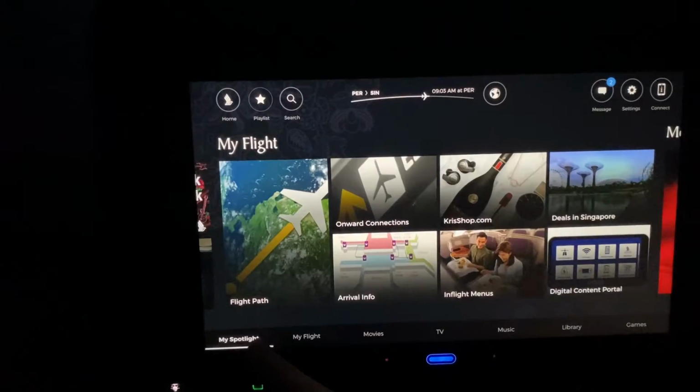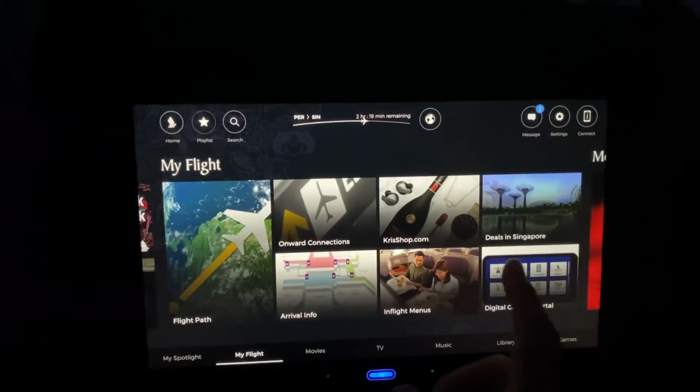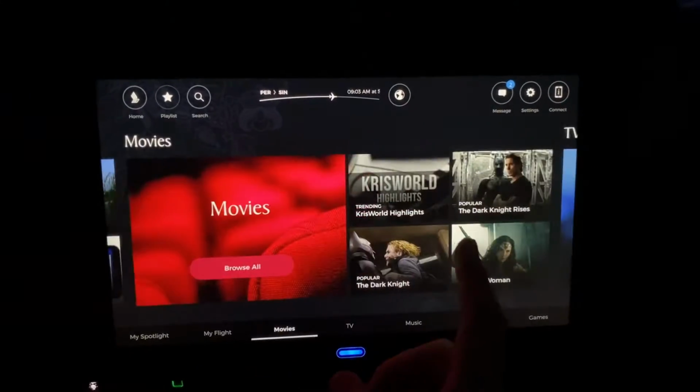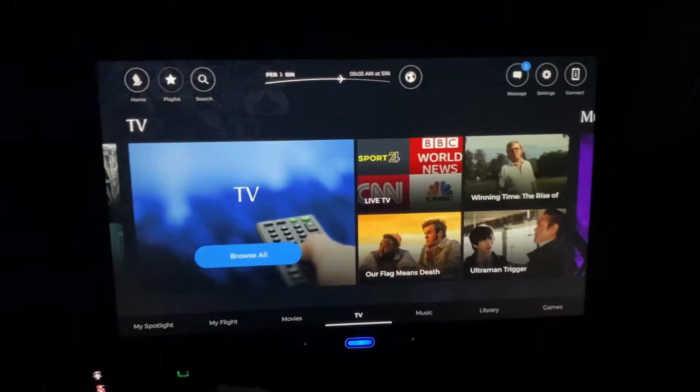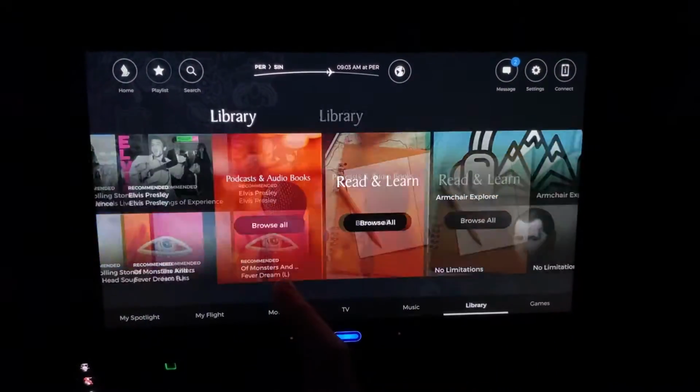The entertainment system on Singapore Airlines is amazing, offering a number of movies, TV shows, music, and games, as well as an interactive flight tracking app. You certainly won't get bored on this 5-hour flight with all these options.